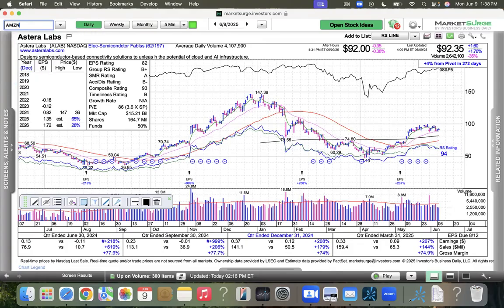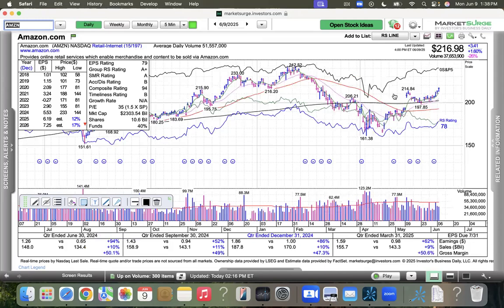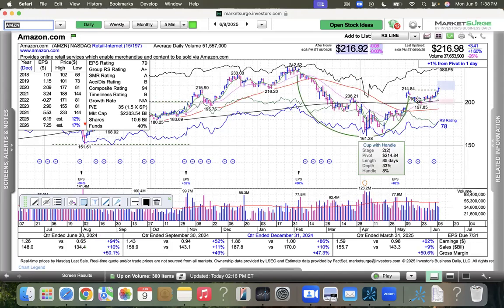Amazon. I believe I showed you this earlier. I don't know, I lose track. But anyway, classic cup with handle. Now I had this last week, and Meta was the one that broke out, so I continued this one. I think this is Amazon's week, up nearly 2% today. But you can see this is your classic textbook cup with handle type of pattern on a large cap tech stock.